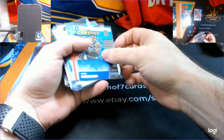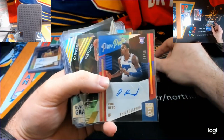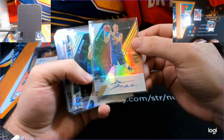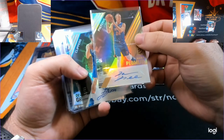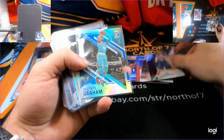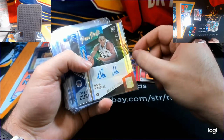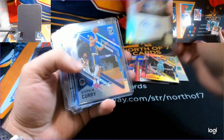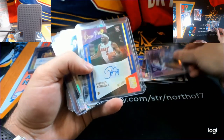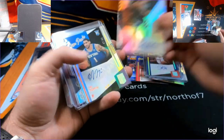Some other dudes we have are the David Robinson we just pulled out of 25. Let's get you a good angle right there. Paul Reed out of 49, Pen Pal Auto. Mason Plumlee, not the plume, but the plum. This is out of 10. Zubac out of 60. A 1 of 4 Devontae Graham die cut. Devin Vassell out of 99, Pen Pal. Steph Curry die cut out of 30. Precious Achiuwa, Pen Pal Auto out of 35. Jarrett Culver out of 60.